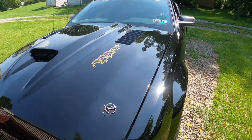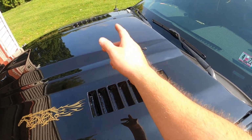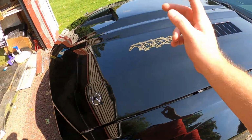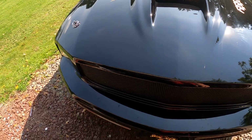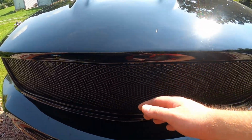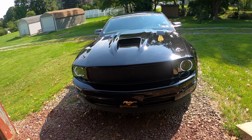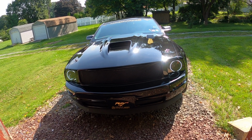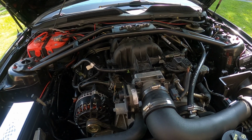Now my hood is a little different than some. It's heat extraction, so heat is escaping from here, there, and also my side vents let heat out. And if I'm not moving, heat can come out of there as well. We got a fully open grill here, so I can feel the heat. It's definitely hot. So the last thing will be, after it's been idling like this, let's pop the hood and see what's underneath. Okay, here's where we're at.